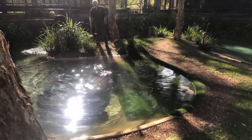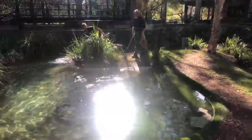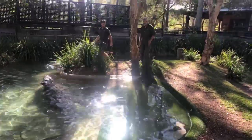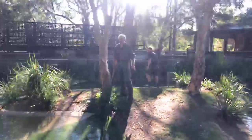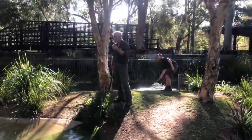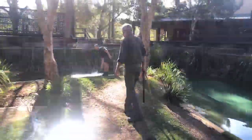Now, a lot of you are probably thinking at home, why don't you just make him do what you want him to do? With an animal like this, you can't really make him do anything. We can certainly manipulate his behaviour a little bit, but at the end of the day, an animal like this makes its own decisions. It's not like a dog where you can really condition him to behave. Very, very different with this species.